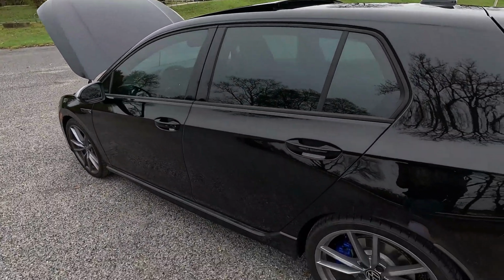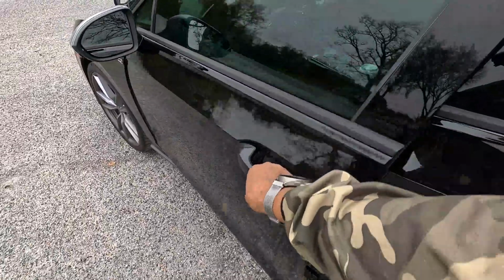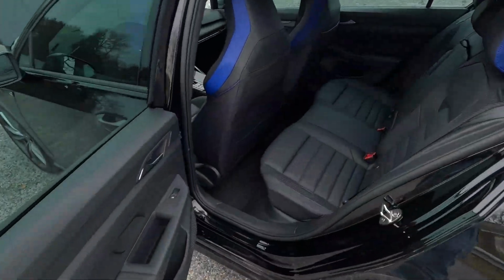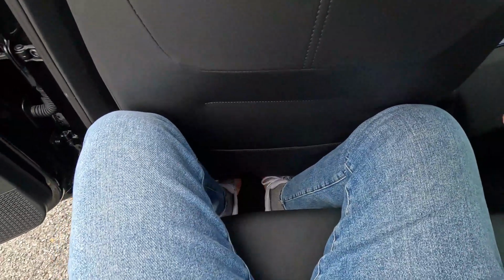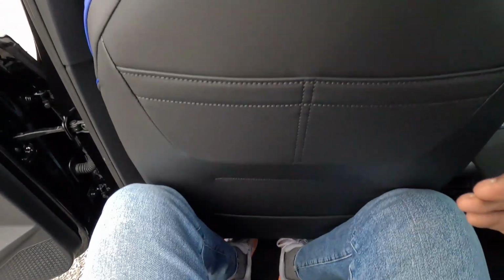But let's go ahead and hop into the rear of the Golf R. And take a look at this space here. Now, the driver's seat is a little far back because getting out of the vehicle, it does do that. But you still have pretty decent space with the seat as far back as it goes. Now, I'm 5'8", so with the seat in my driving position, it's actually pretty good space back here as well.